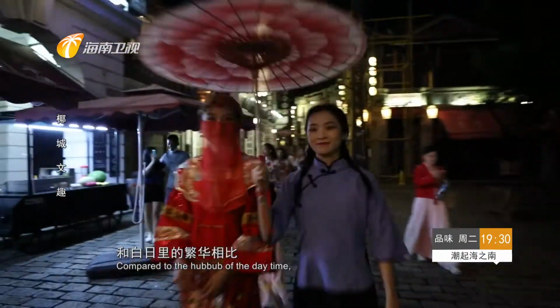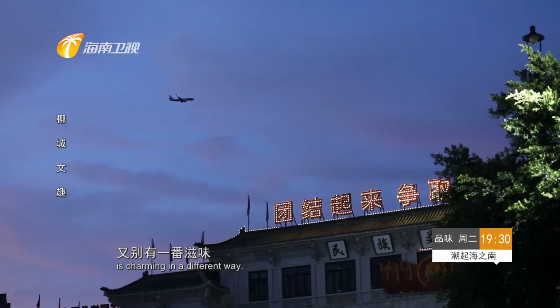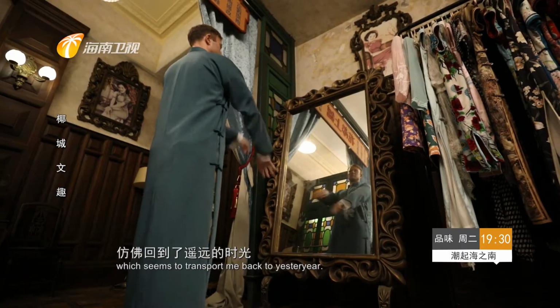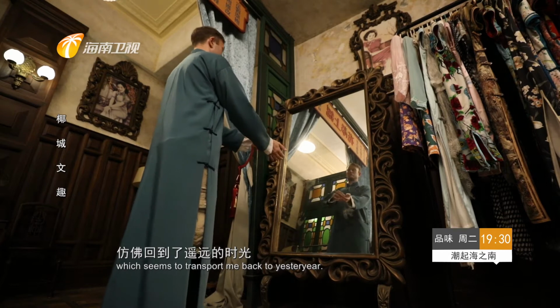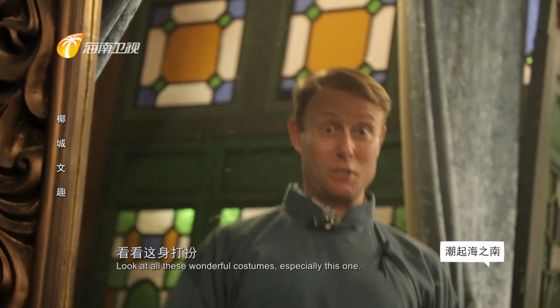Compared to the hubbub of the daytime, Haikou Movie Town at night is charming in a different way. I change into an outfit from the 1930s, which seems to transport me back to yesteryear. Look at all these wonderful costumes, especially this one.